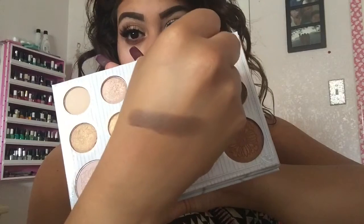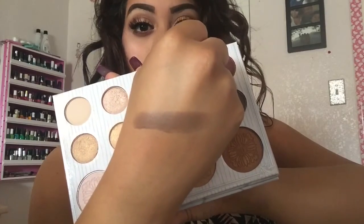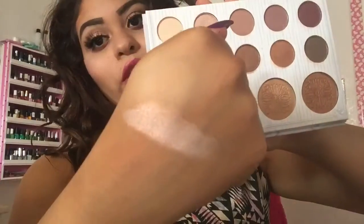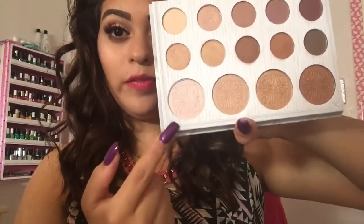It also has a hint of cool undertones to it, so I think all of these shadows really go together. The first highlight right here is the one that I'm wearing today, and out of all of them, it's the lightest highlight in the palette. It has a little hint of pink to it.